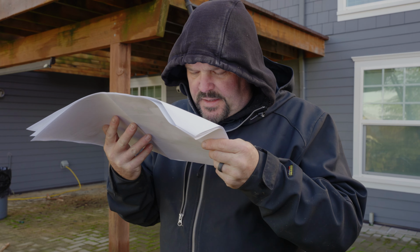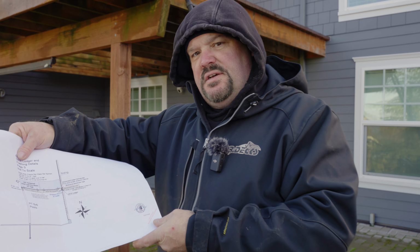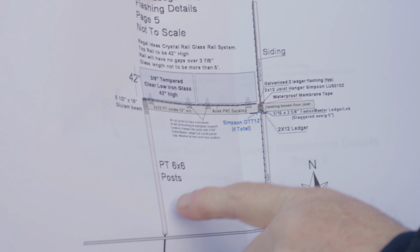This talks about uncovered decks. So we're not putting a cover on this deck, so no big deal. So then here's a flashing detail. It kind of shows the blocking support that we're gonna have for our Regal Ideas. It goes back over and talks about the glue lam beam, the 6x6 posts.